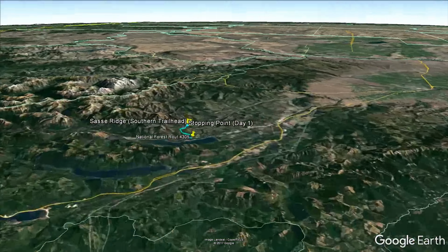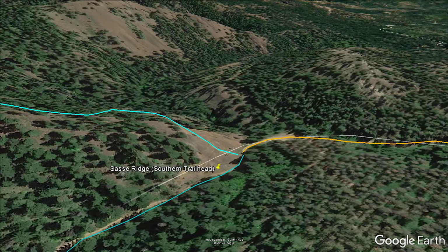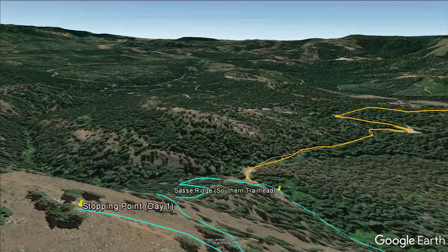To get to the trailhead of Sass Ridge, you'll have to take Forest Route 4305. There should be signage that should help point the way. It's a 20 or 30 minute drive directly north from Cle Elum.